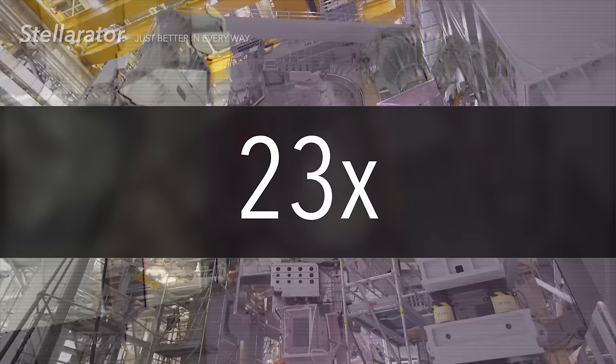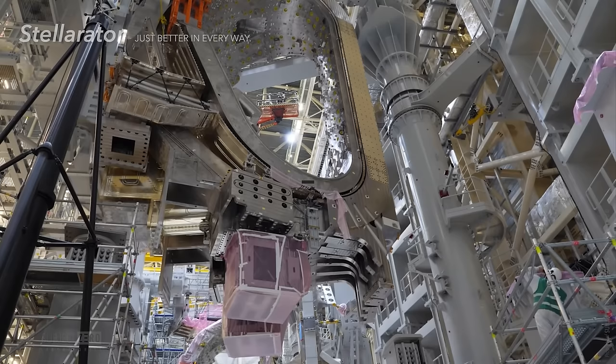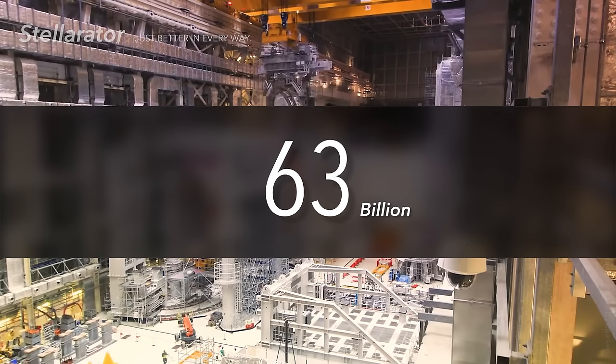Lastly, project cost. If all of ITER's budget was allocated to stellarators, we would be able to build more than 60 W7Xs. ITER is estimated to cost about $63 billion, while the W7X is only a little over $1 billion.